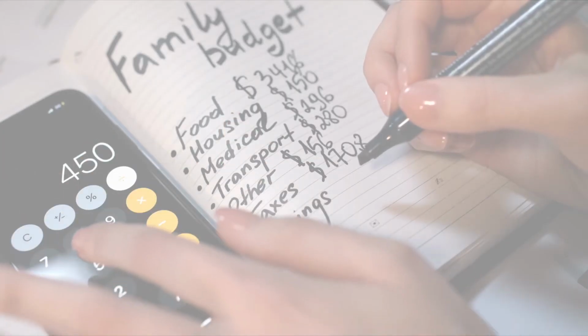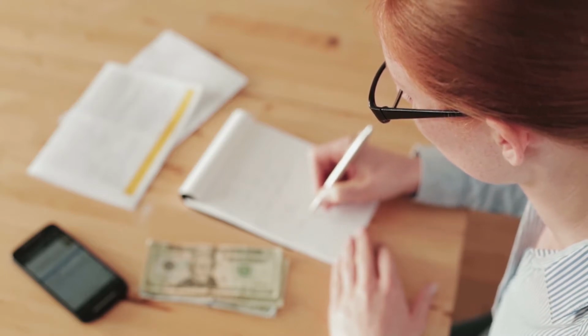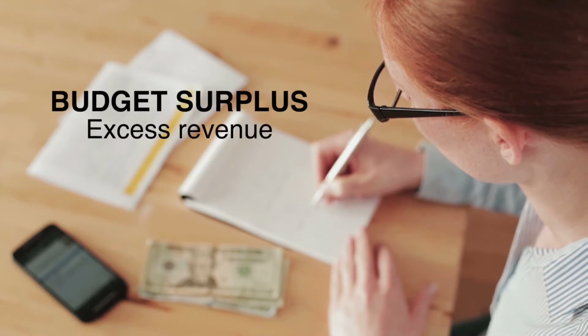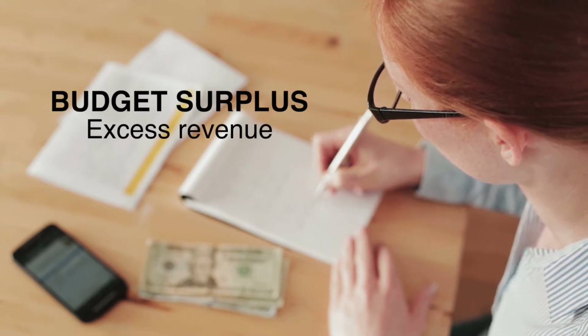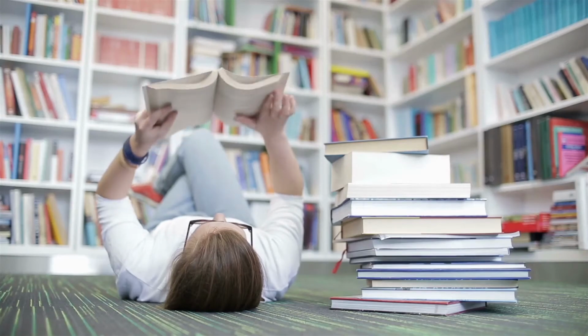For-profit businesses strive for revenue to exceed expenses. When this happens, the owners of the business earn a profit. For a nonprofit business, having a budget surplus means you have excess revenue. Good news for them, the extra money can be rolled back into the service they provide.